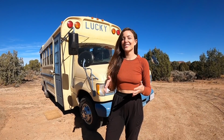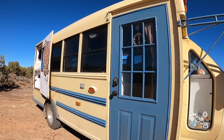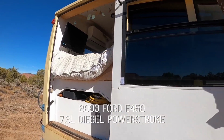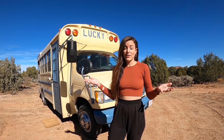What's up, Bus Life Adventure? I'm Alyssa. This is my bus, Lucky. She is a five-window short schoolie. She's a Ford E450 7.3-liter diesel power stroke. I've been living full-time on the road for about a year and a half, coming up on 2 years. She has two emergency exit doors, and today, thanks to Bus Life Adventure, I get to give you guys a tour. So come on.